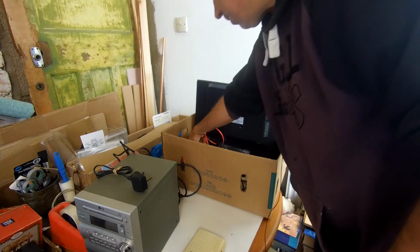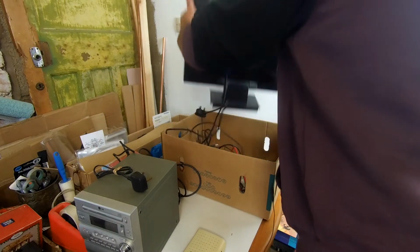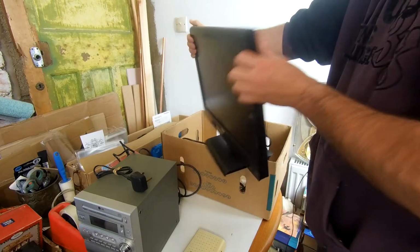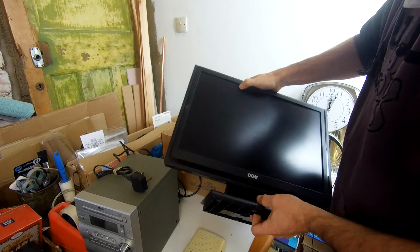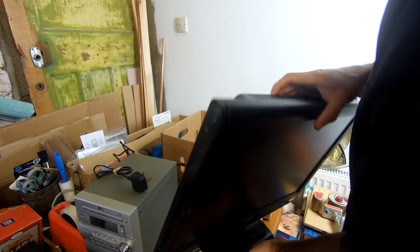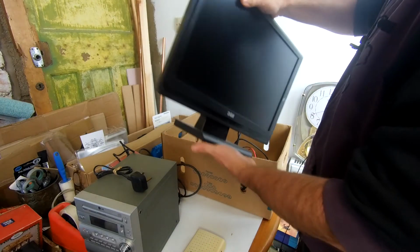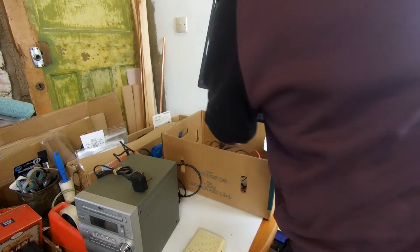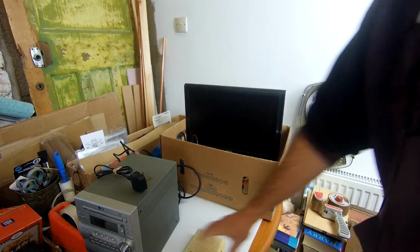A couple of computer mice in this one. Ethernet cable, power leads, and a 20-inch monitor. Screen's looking a little bit scratched up in places, but if that works, these are not too bad to post. You can usually take the bottom off, fit them in a flat pack, just put plenty of cardboard on front, and that'll probably go for like 20-30 quid.